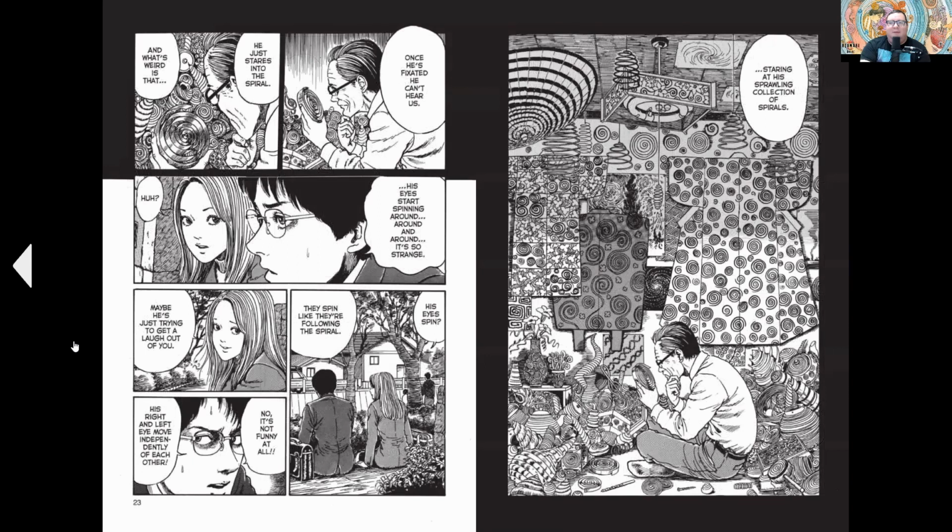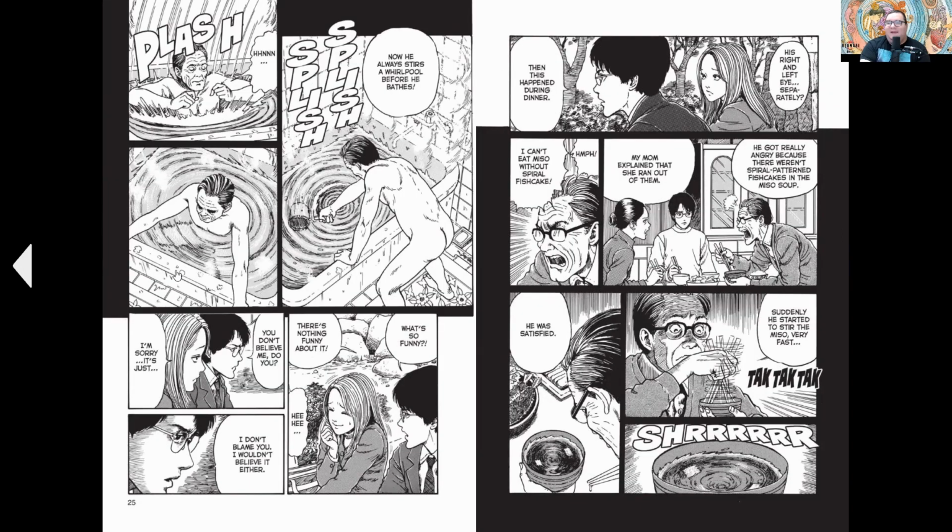And just over time, Shuichi is very worried about his father now because he's gotten more and more obsessed with spirals. Anything that has spirals in it, he is now collecting and buying, spending money on stupid stuff that just has spirals on it. And then he starts to go to another level where he actually starts making his own spirals and things. So he needs to make the soup spiral before he eats it, and he needs to spiral the water before he takes a bath.